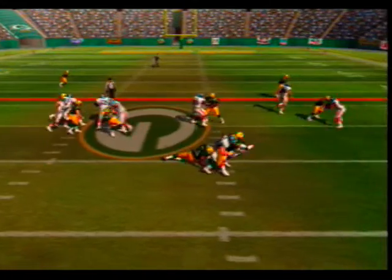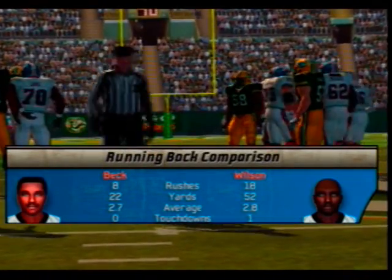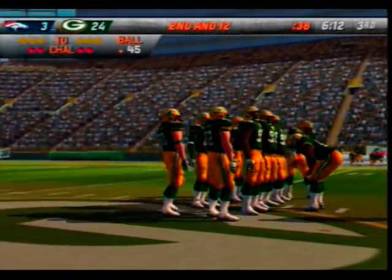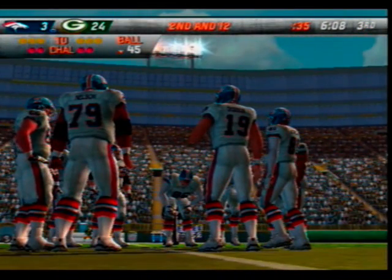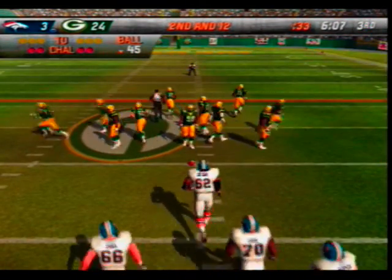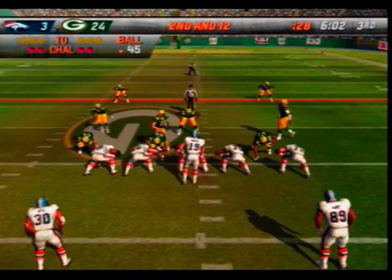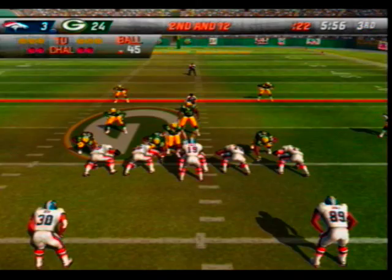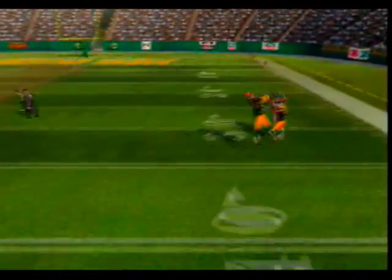Good shoot. Play. Number 58 stops the play in the backfield. And now our viewers can see how successful each team's main running threat has been today. Second and long. Ball on the 45-yard line. Green Bay comes out in their nickel package.